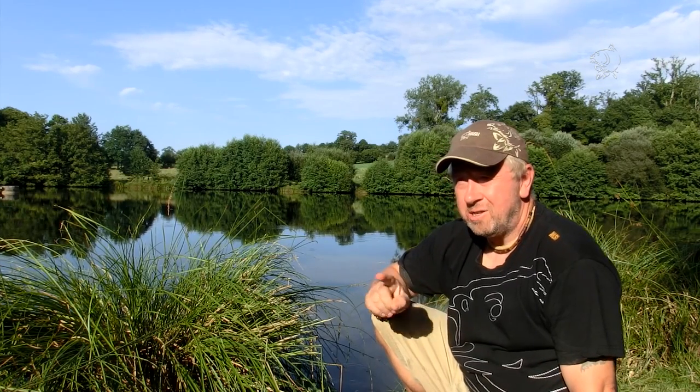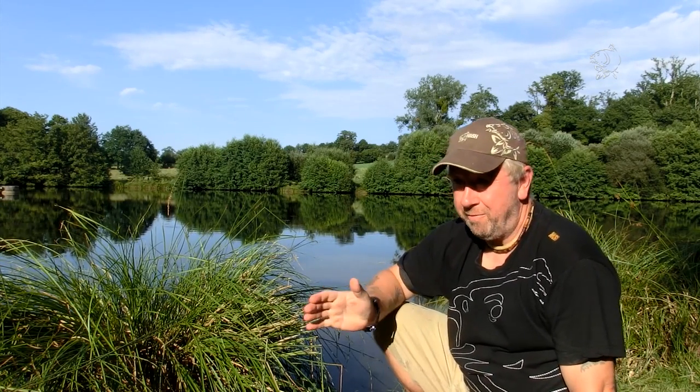Well, hiya. I'm across in France again this week. Last time I was out on Cassian, one of my favourite big waters. This time I'm on one of my favourite small waters, Badger's Holt. What it lacks in size, it makes up for in character. It's one of the nicest small lakes I've ever fished.